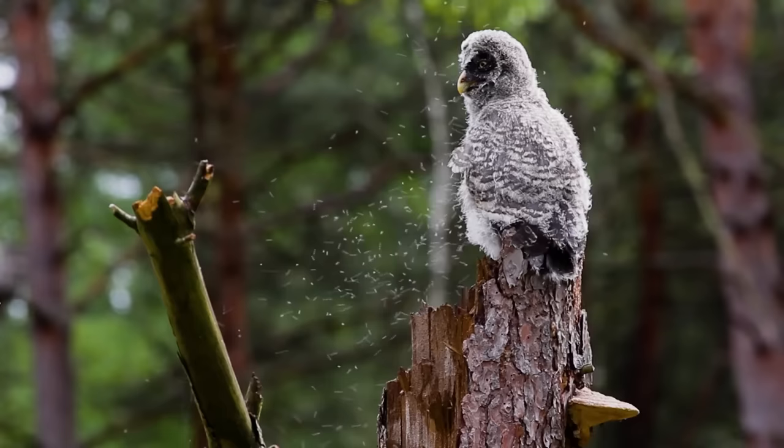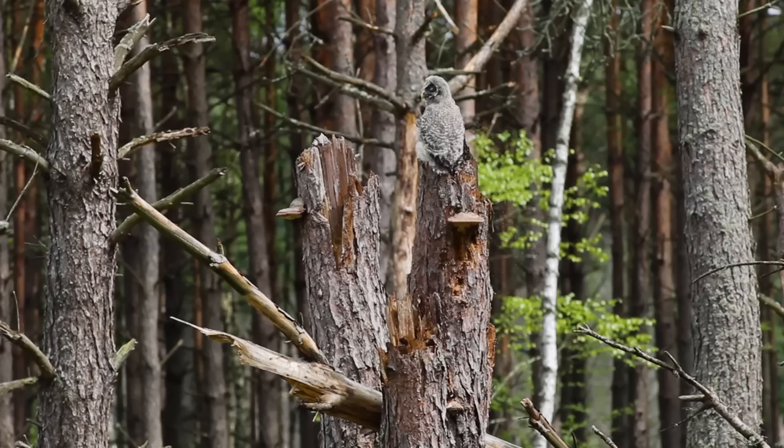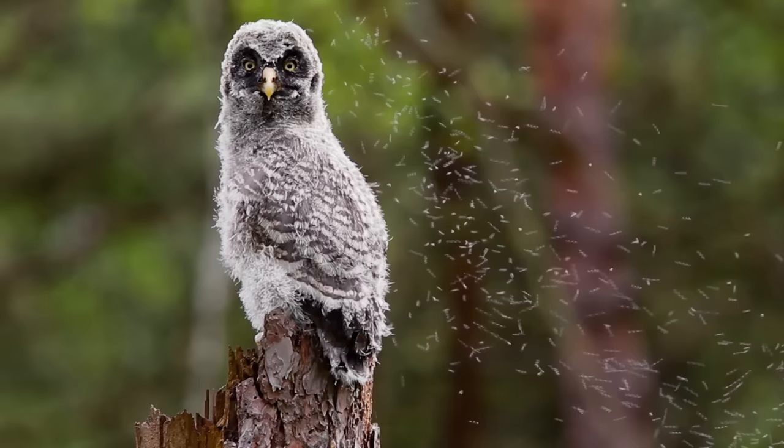June. Warm days have encouraged a young great grey owl to leave the nest. It has seated itself on top of a broken pine trunk and keenly monitors the surroundings, just like adult birds do. It doesn't seem to bat an eyelid at the swarming clouds of insects nearby.